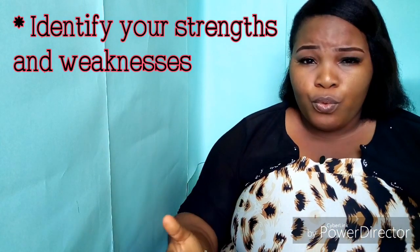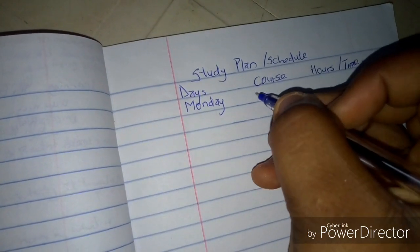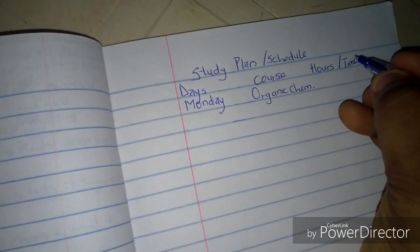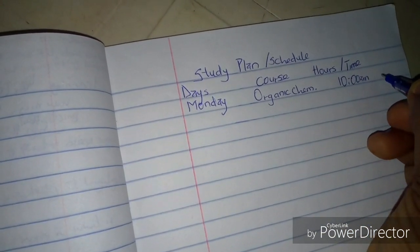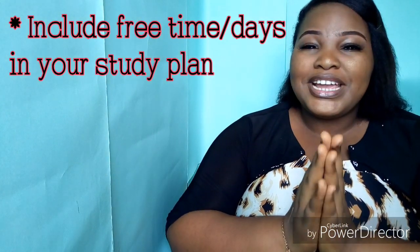Once you've successfully figured out which study environment works for you, the next thing is to create a study plan. While creating a study plan, I want you to have three things at the back of your mind. The first thing, I want you to identify your strengths and weaknesses. What I mean by that is, I want you to identify which courses you're good at and the ones you're struggling with. The second thing I want you to do is to make more time for the ones you're struggling with. The third thing I want you to do, while creating your study plan, is to keep free time. Yes, you heard me well, free time.